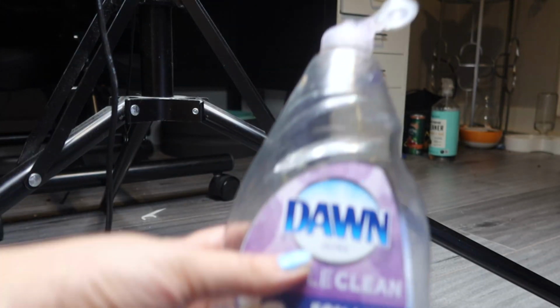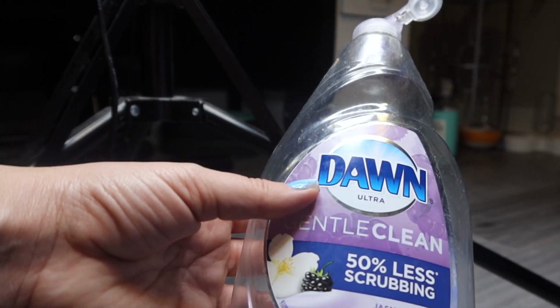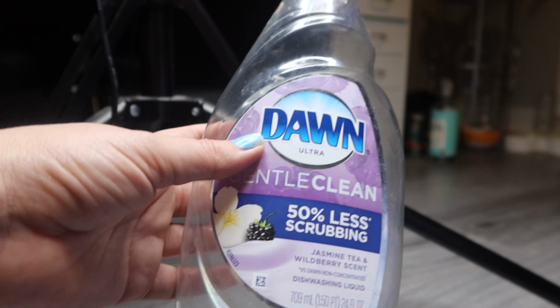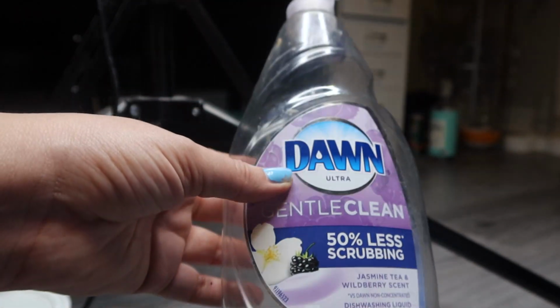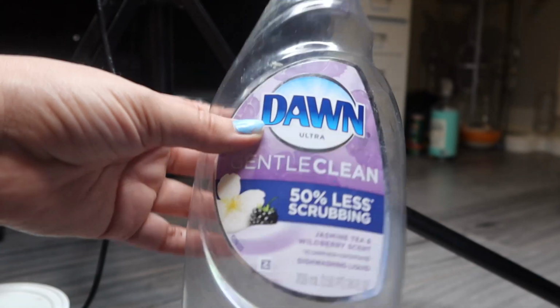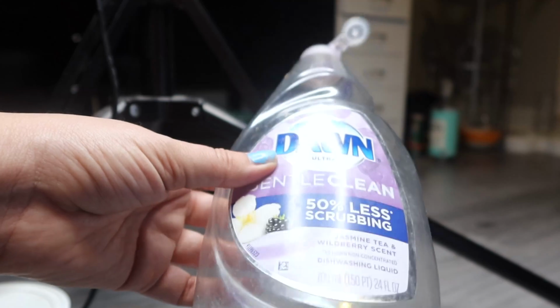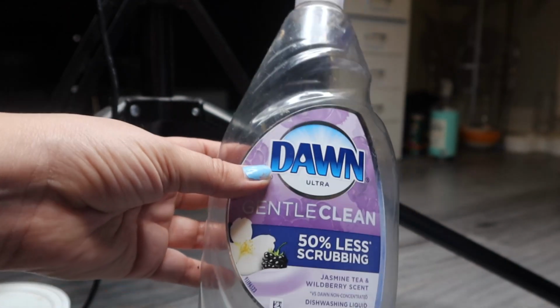All right, so I think I'd had this around for a while. This is the Dawn Gentle Clean detergent with jasmine and wildberry scent. I think I got this from Grocery Outlet for maybe like $2. I use this like a hand soap, just quickly washing some dishes. Pretty light dish soap. Not really abrasive or anything like that. So I'd probably buy this again if I saw it.